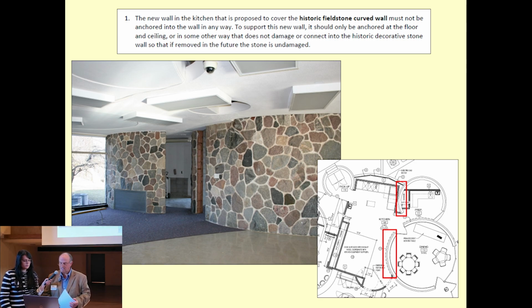All right, so the first condition was related to two walls that were proposed for the kitchen. The walls are highlighted here, and then they were going to be installed in front of the fieldstone walls you can see in the photo.